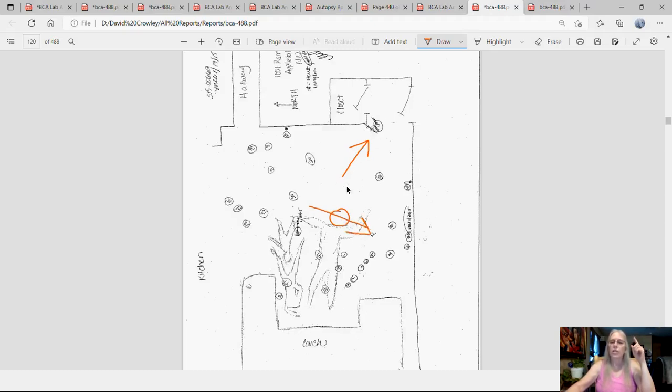And we see this bullet is traveling this way. Do you see now why we say there's no way? I mean, other than the fact that there's nothing on that bullet that indicates it actually went through David's head. But the bullet would have, and here's the window over here. The bullet should have been somewhere in this area, but it is not.